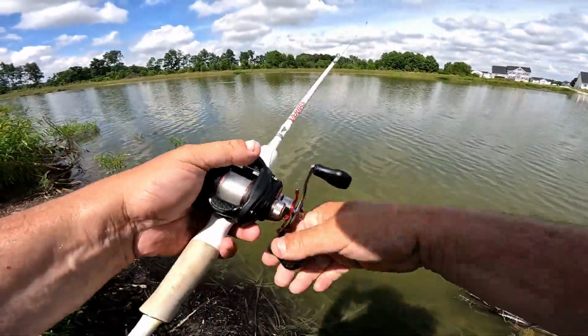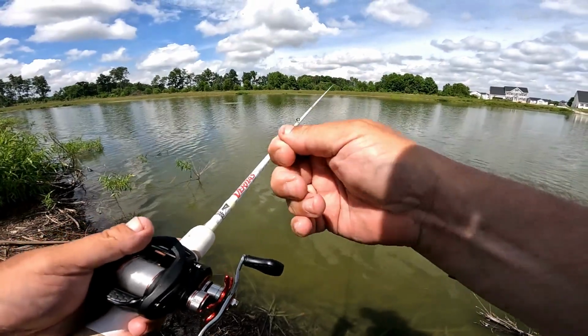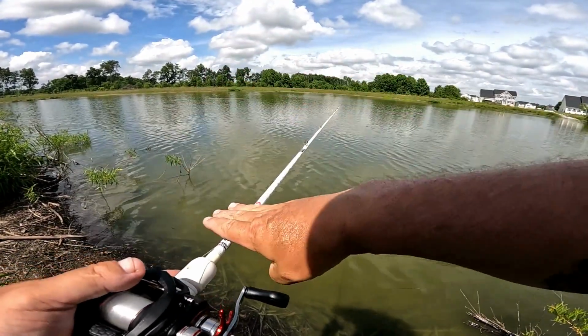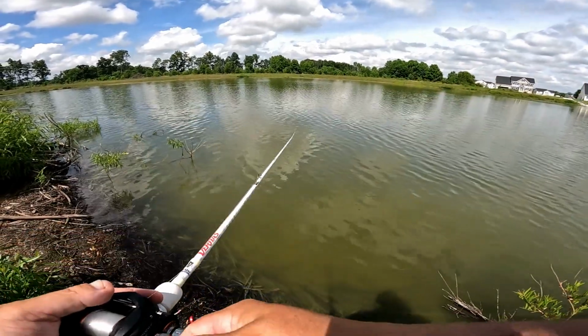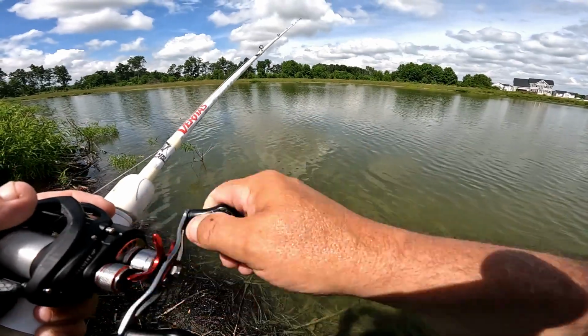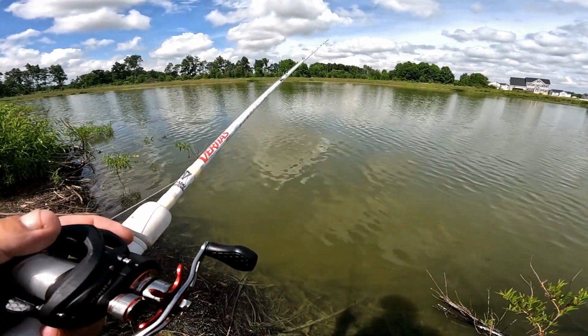What I did is I changed up my cadence a little bit. I was reeling and letting it stop and using the advantage of that jig head, hitting the bottom and pointing that bait up. That's how that fish got on there. Dang it.